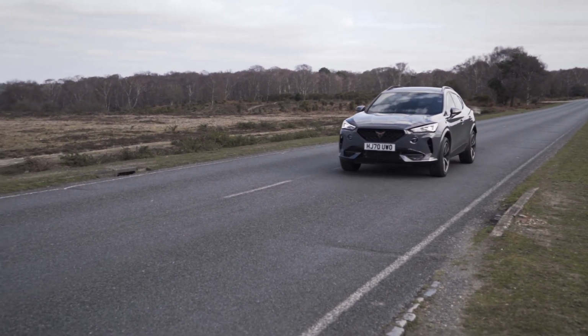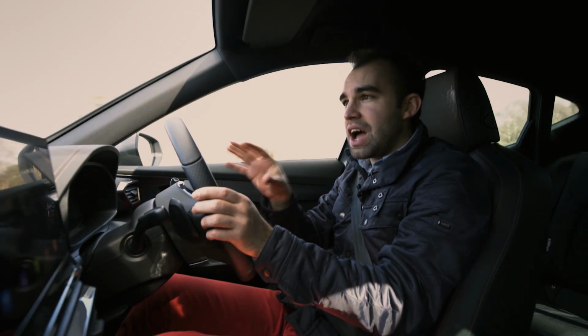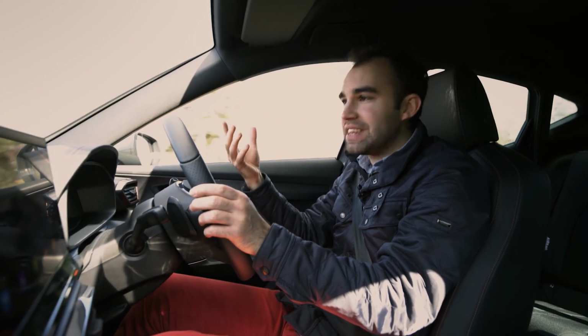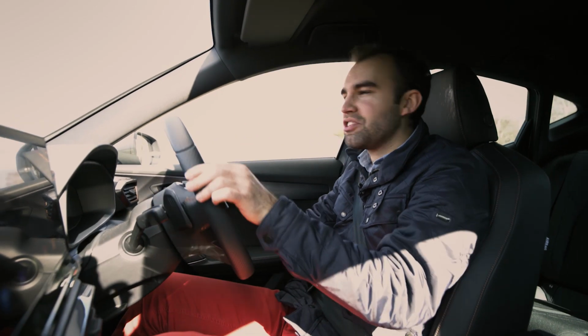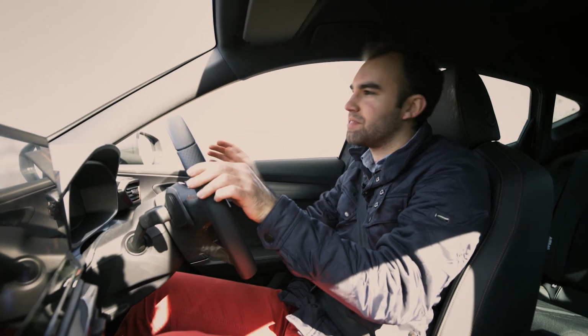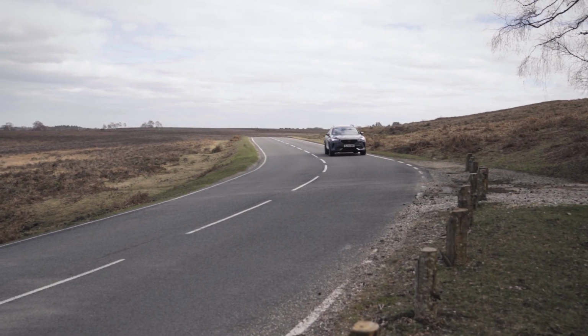Now handling wise, this car really is on the button. The front end on this car is particularly good. Every single CUPRA gets an electronic front diff as well, which really helps to turn the car into the apex of the corner. And it really does deliver. It feels very agile.